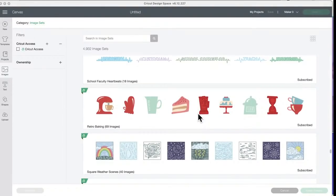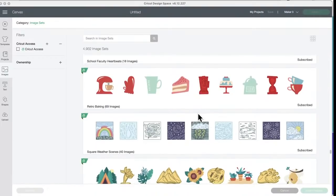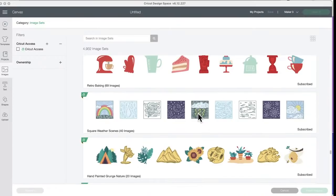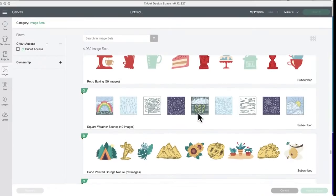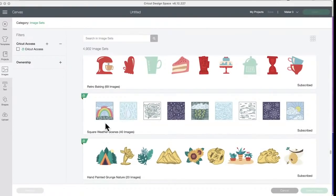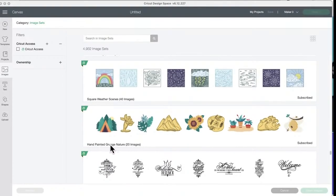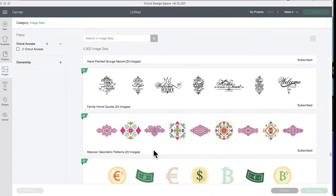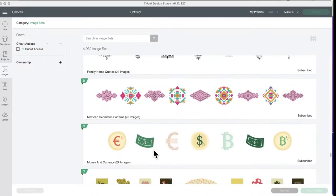Retro baking, 69 images. I'm reading the chat, sorry. Square weather scenes, 40 images. Hand-painted grunge nature, 20 images. Family home quotes, 24 images. Mexican geometric patterns, 20 images.